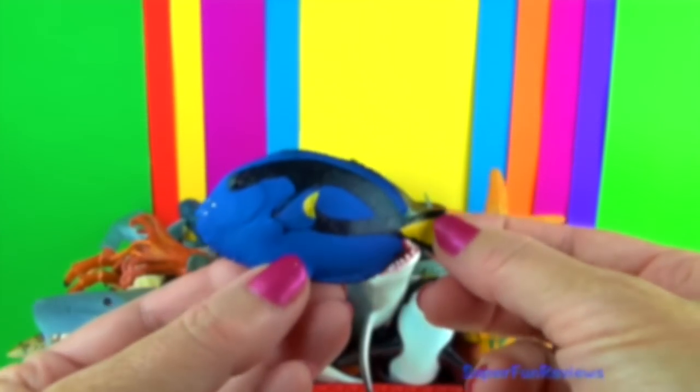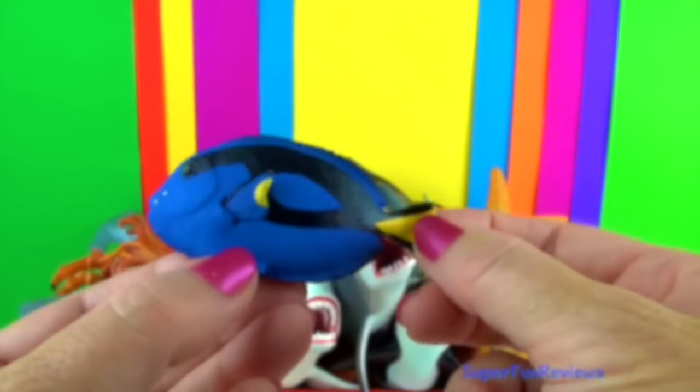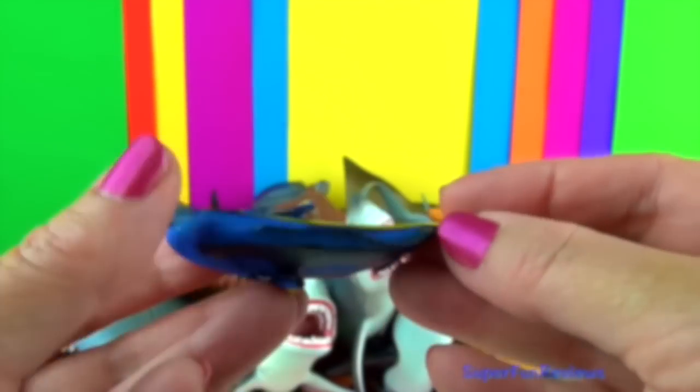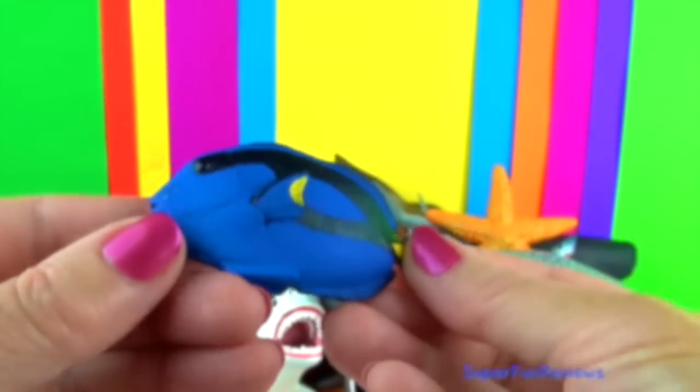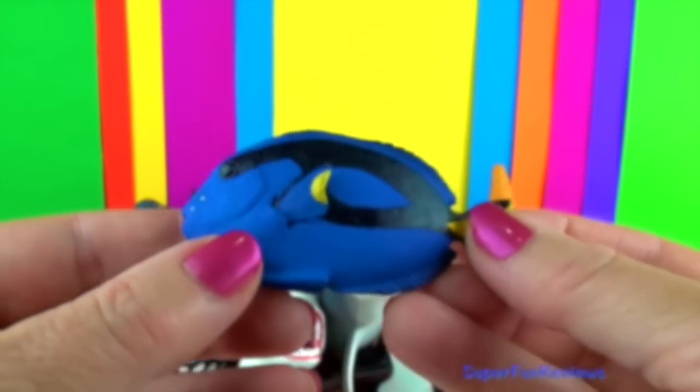Blue tang can grow to 30 centimeters. The fish is rather flat like a pancake with a circular body shape, a pointed snout-like nose and small scales.